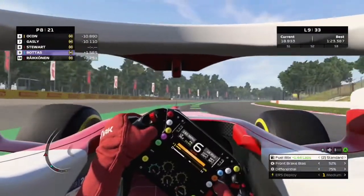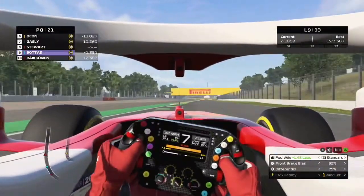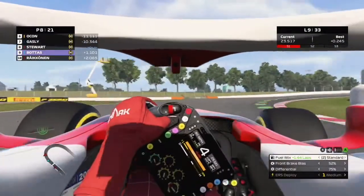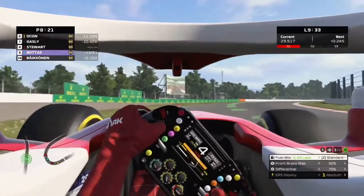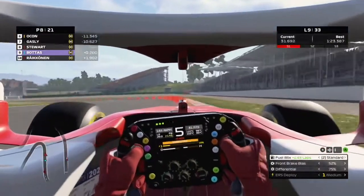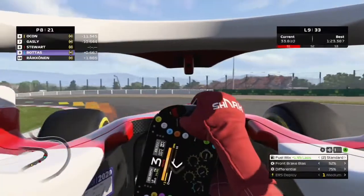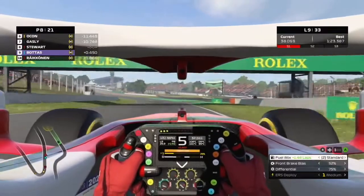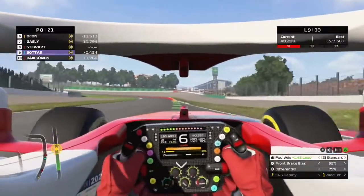I did get a couple of seconds back to Bottas while Kvyat was holding him up, but he's understandably already closing straight back in on me again. And he's definitely two-stopping, by the way. Because he's gone soft to mediums, and there's no way the mediums can go to the end.